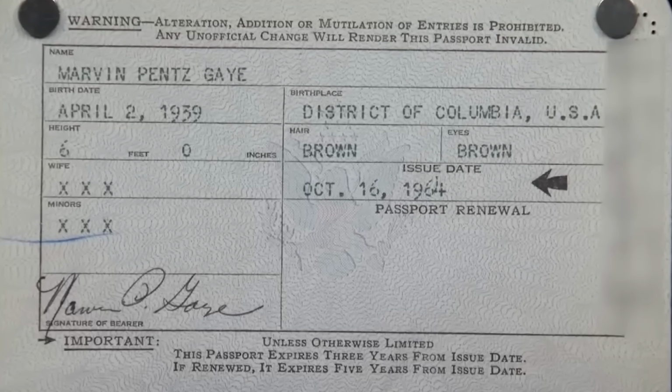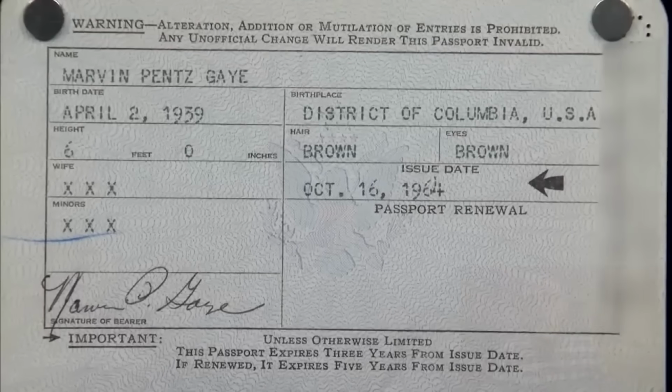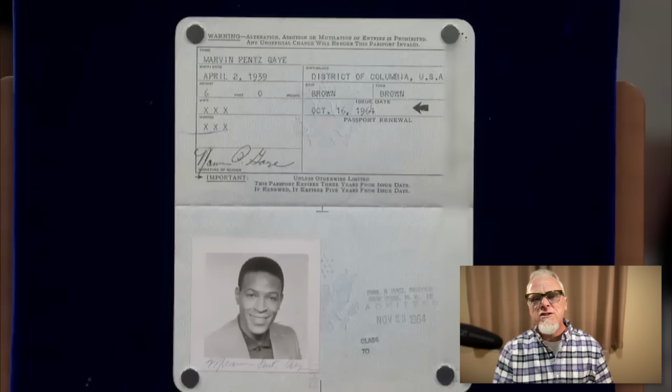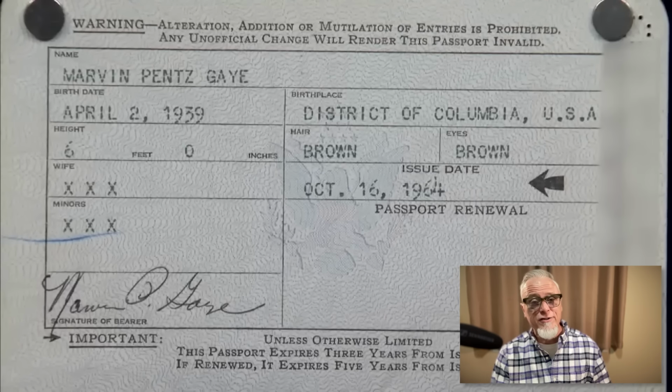Great, and it is after he added the E to the end of his name, because when he was signed as a solo artist with Motown. The appraiser assigns a minimum insurance value of $20,000 to this unexpected treasure.